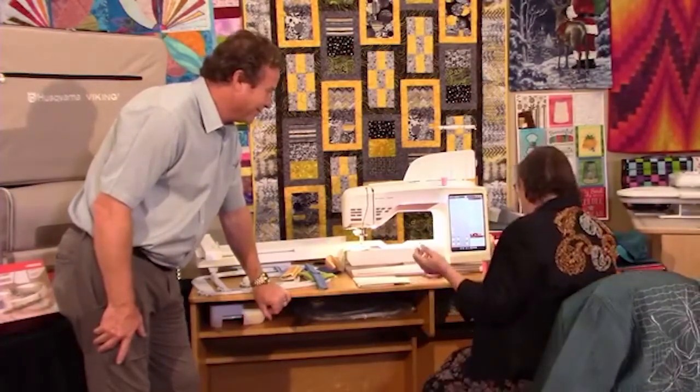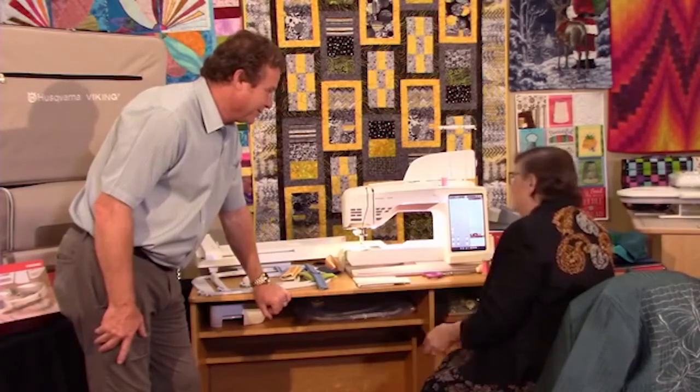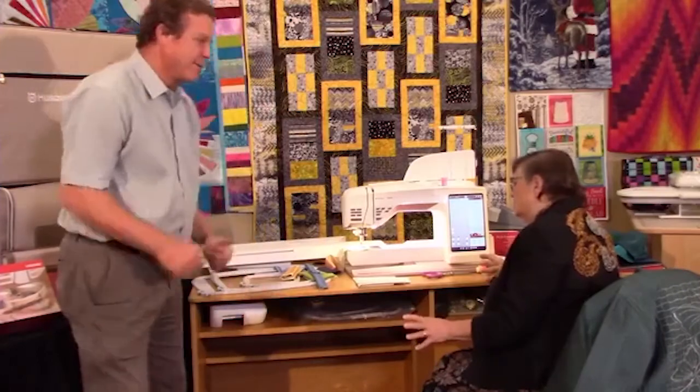So that's a new thing for Husqvarna Viking on the Epic 2, which is really, really cool. There's a ton of cool stitches.